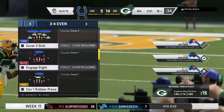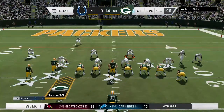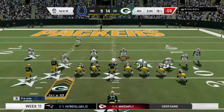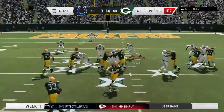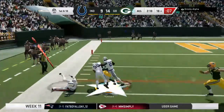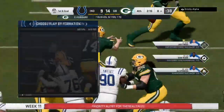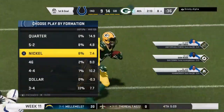14 yards, good for a Packer first down. First and 10 at the 13-yard line. You got to get the ball. They'll run on first down. Hubbard. And they've got it inside the 10 at the 8. 11 more yards that go around. A first down as well.